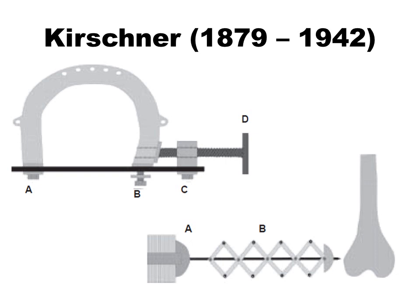This technique was later adopted by Elizarov. Kirschner was a tinkerer. He developed an accordion-type wire stabilizer to let him drill long wires through the bone without bending. The short K-wires that surgeons currently use came much later. I was really shocked to find this out.